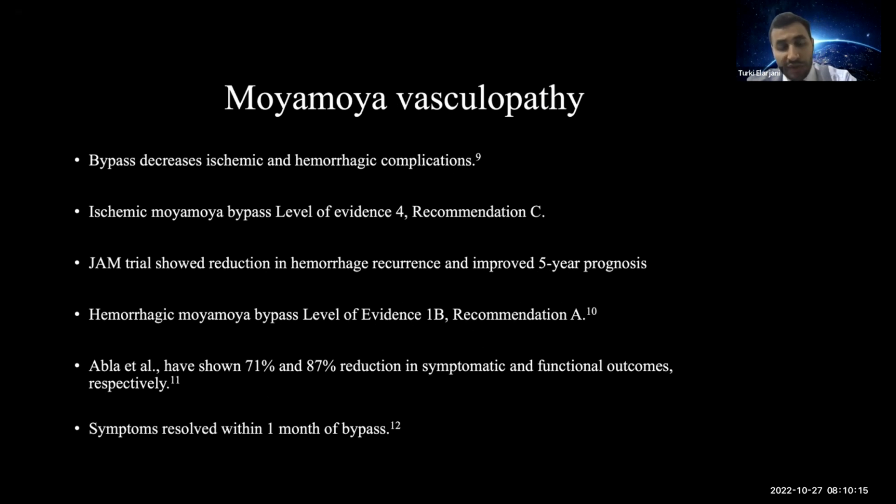Now, the second indication for cerebral bypass is Moyamoya vasculopathy. By vasculopathy, we're talking about both Moyamoya syndrome and Moyamoya disease. We all know that bypass decreases both ischemic and hemorrhagic complications in Moyamoya vasculopathy. The ischemic Moyamoya bypass level of evidence is 4, and the recommendation is C, because of the very high annual ischemic stroke rate in these patients. Thus, there's no randomized controlled trial in ischemic Moyamoya bypass.